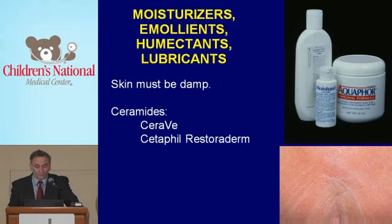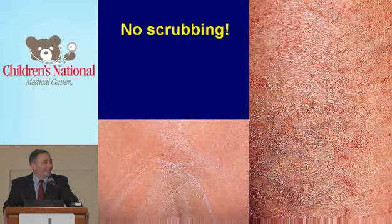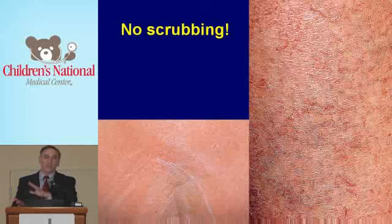moisturizers now. And one last item that I've noticed in my practice at Children's is a lot of families have the practice of scrubbing kids with washcloths. And even though the moms will say that they take the gentlest soap, the Cetaphil or Dove, they put it on the washcloth and they scrub the kids.